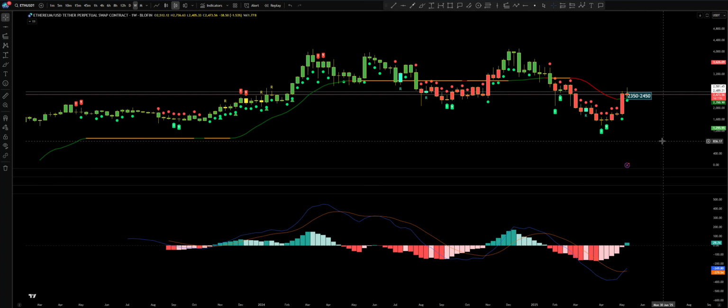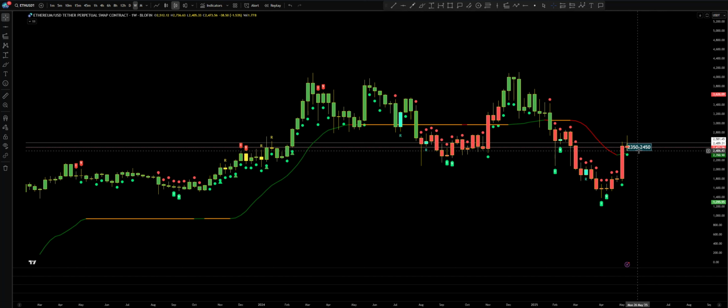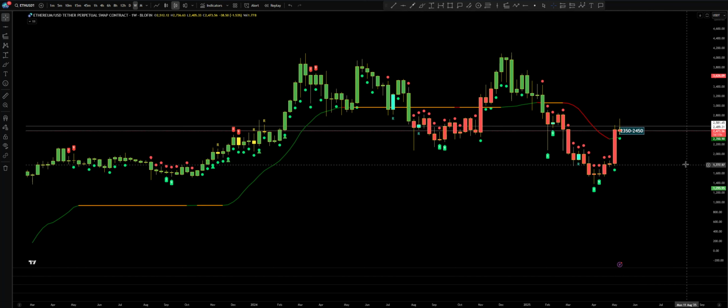Hopefully. All right, that's a quick update on Ethereum. Take a look at the price action around 2350 to 2450. Losing 2400 is not going to look good, and I think we backtest our support zone.